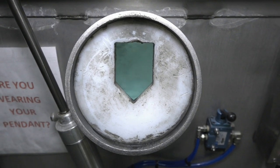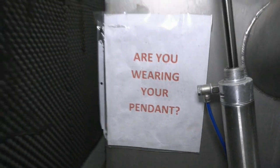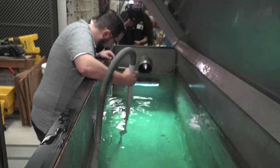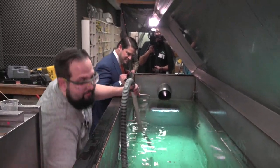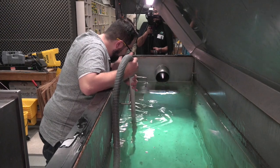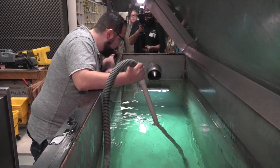All right, I'm gonna turn that on. And we have a vacuum system, essentially this big tube here, and I can just suck them up if I turn on the vacuum. There's the other one.